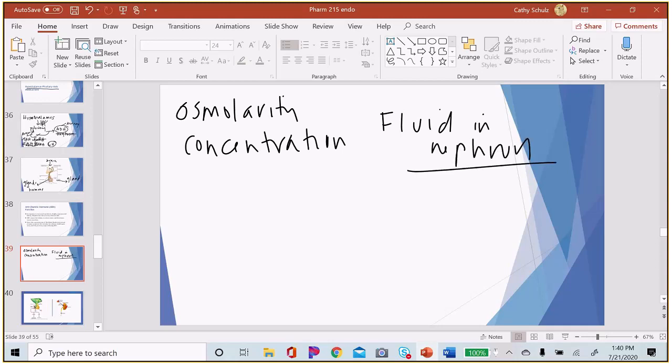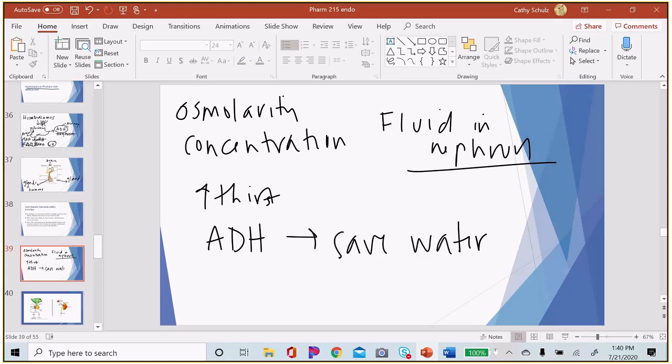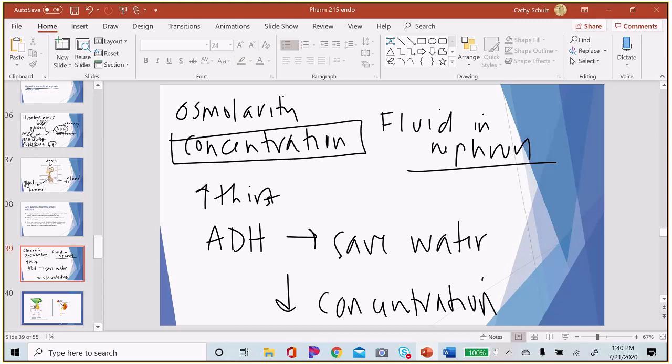And if we start to notice that the fluid running through the nephron is getting too concentrated, that would make us increase our thirst because we need more fluid, and our body would release antidiuretic hormone so that we save water, so that we can hopefully decrease the concentration. So we're trying to keep the concentration at a particular level.